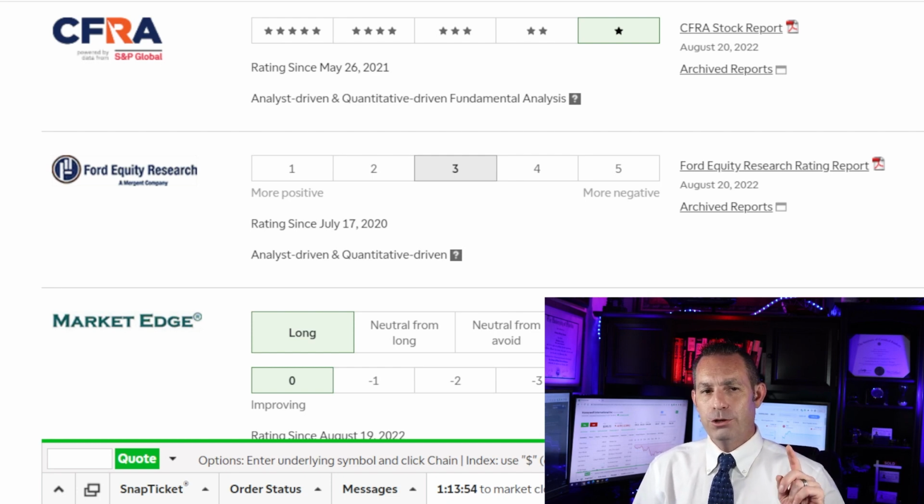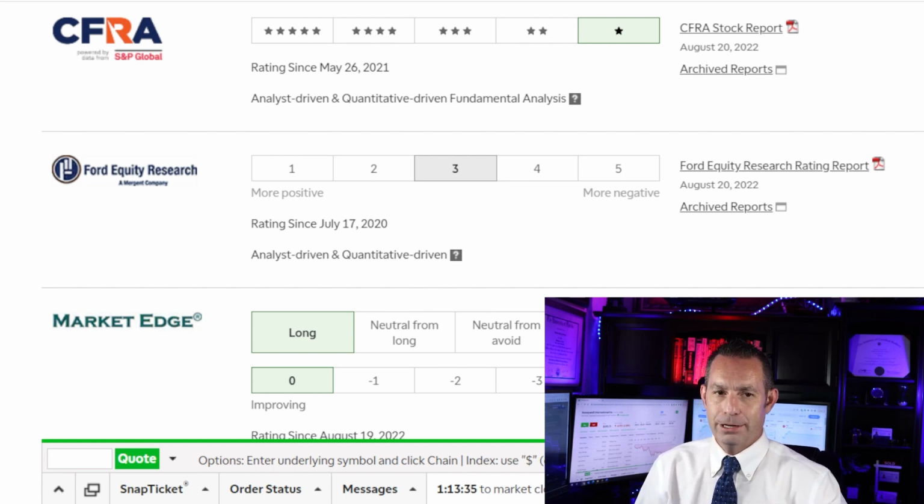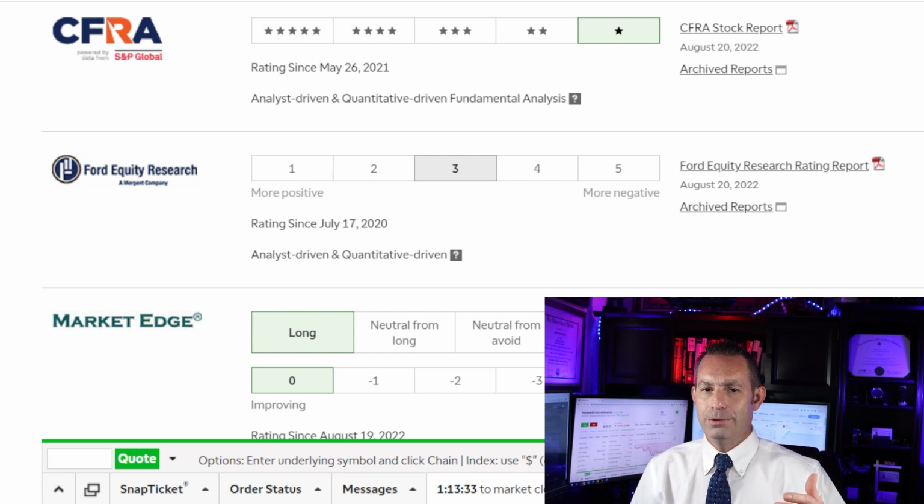Now, Honeywell's key commercial aviation end market will likely see below peak demand for at least 2 more years due to excess inventory at major OEMs, or the major OEM, Boeing. Now, Honeywell could also see a long-term weakness if business travel fails to fully recover post-pandemic. Now, I don't think that's going to be too much of an issue. I see a lot of people traveling right now.